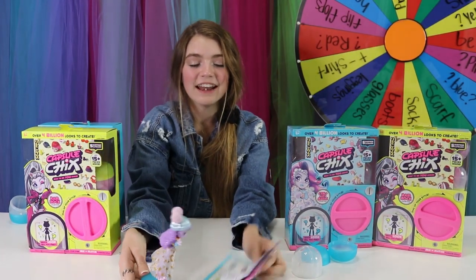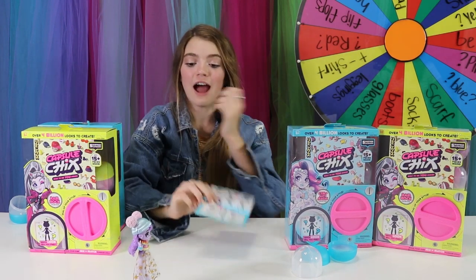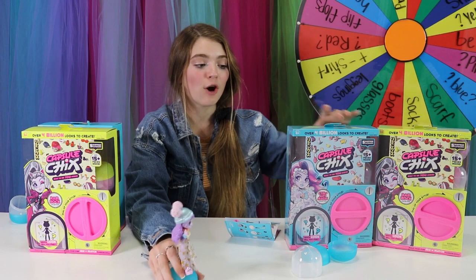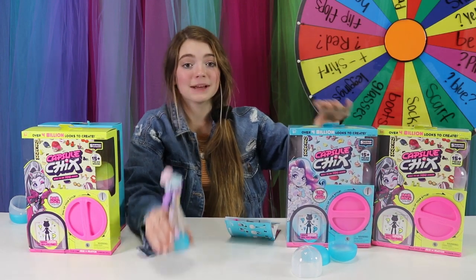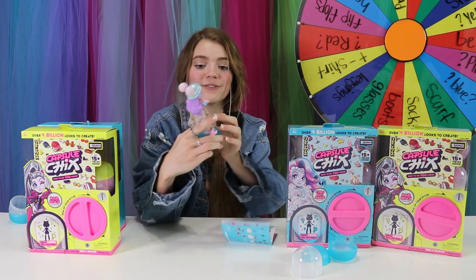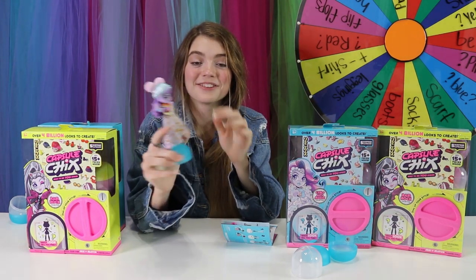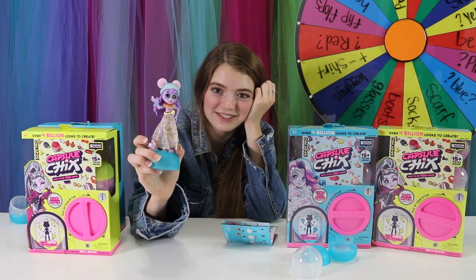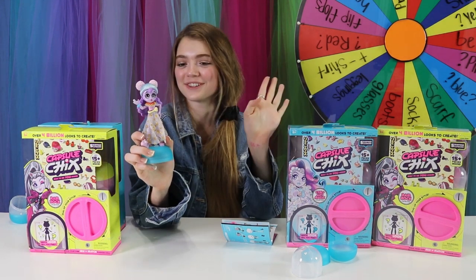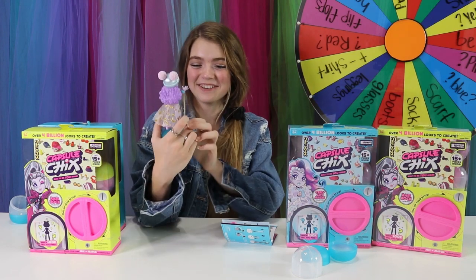Look at that. And also in the book, I can check off what items I got for her outfit and everything. And it's so fun because if I open up these other capsules, I can mix and match her outfit with the other doll and create a whole new look. It's gonna be so fun. I think my favorite part of the outfit is honestly either the shoes or the skirt. I can't decide. The shoes are really cute, but also the skirt, I would love to own that skirt. Really, so adorable.